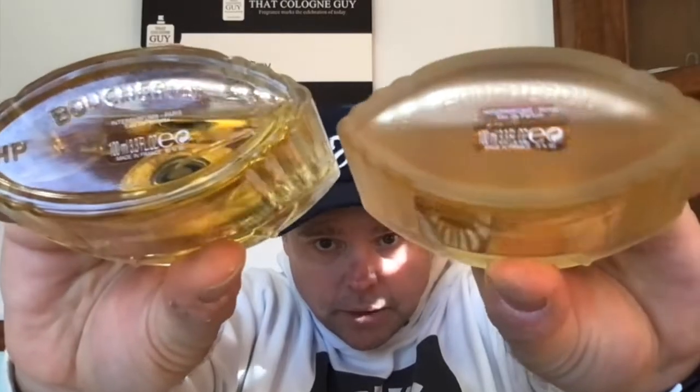So outstanding, both of them, both with the signature blue jewel on top. Both of them have Boucheron embossed on the bottle. Now you might notice, no, actually, I'm going to stick with similarities. They are both done by one of the best parfumers around, and that, of course, is Annick Monardo.